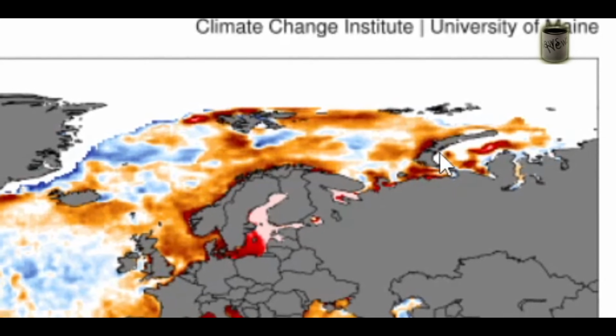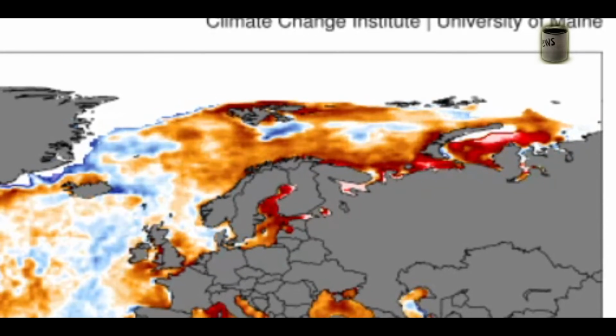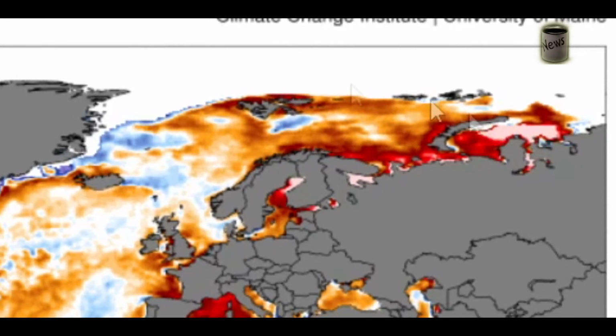That's Novaya Zemlya, if I'm pronouncing that correctly. And you can see in July the sea surface temperature is taken over because the ice is melting, but you can see there's still ice attached there.